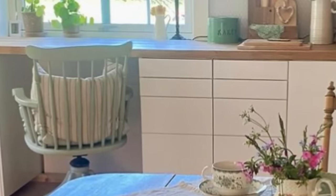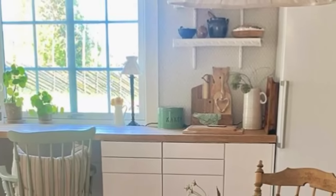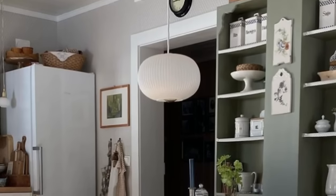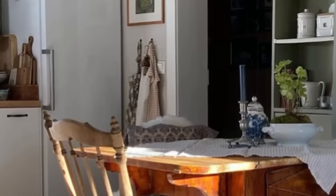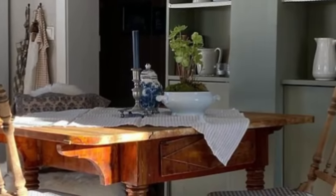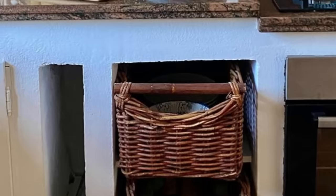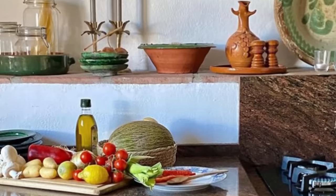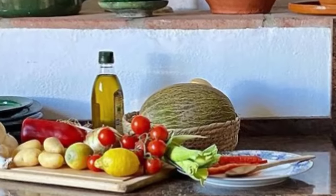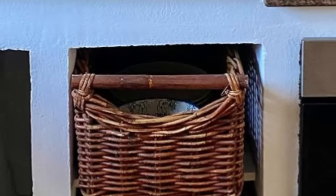Baskets in the kitchen help achieve a cottage decoration by adding a touch of rustic charm and warmth to the space. They bring a sense of coziness and homeliness, which is characteristic of cottage-style decor. Additionally, baskets can be used for storage and organization, keeping the kitchen clutter-free and enhancing its overall aesthetic appeal. The natural materials and textures of baskets also complement other elements of cottage decor, such as wooden furniture, vintage accessories, and floral motifs. Overall, incorporating baskets in the kitchen can help create a welcoming and inviting atmosphere that is synonymous with cottage living.